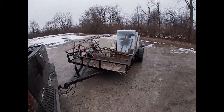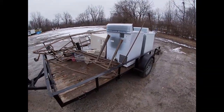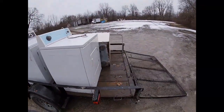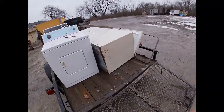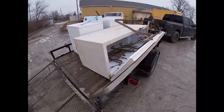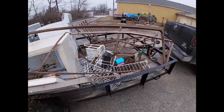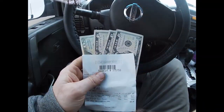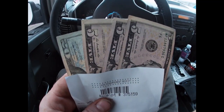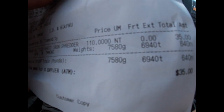So, surprise bonus footage. I stopped at the auction house to pick up this chest freezer, and Steve gifted me with a whole bunch of more scrap. So I'm gonna make a run back to the scrap yard with this and pick up a couple more dollars. Well, that extra little scrap was a nice surprise. Made another $35 on that load there.